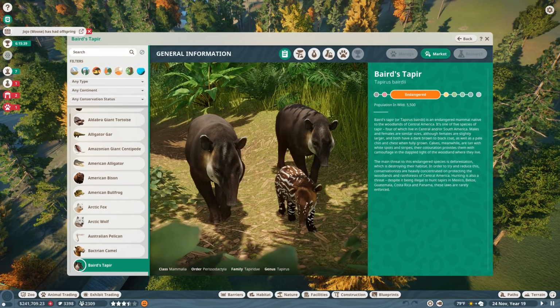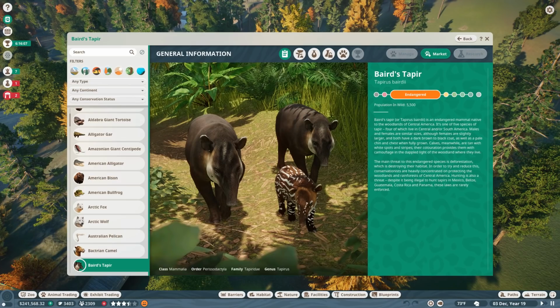Just look at that! The Baird's tapir is an endangered mammal native to the woodlands of Central America. It's one of 5 species of tapir, 4 of which live in Central and or South America. Males and females are similar sizes, although females are slightly larger and have a dark brown to black coat, as well as a pale chin and chest when fully grown. Calves? Oh, they're called calves! I didn't know baby tapirs are called calves. That's adorable. Calves, meanwhile, are tan with white spots and stripes. Their coloration provides them with camouflage in the dappled light of the woodland where they live.